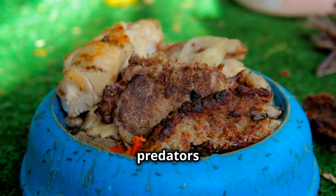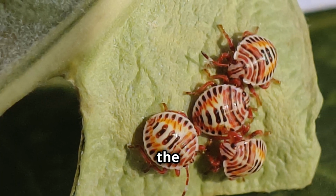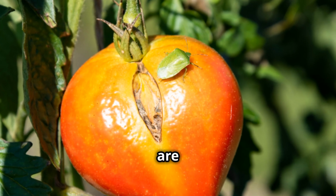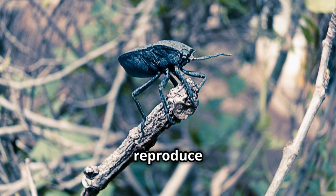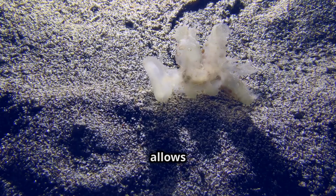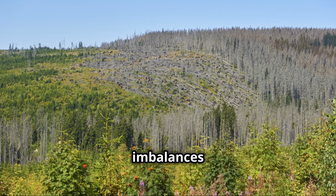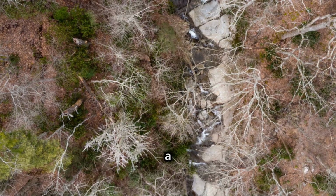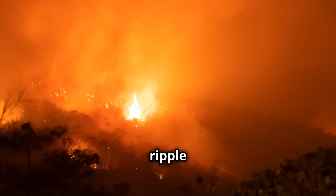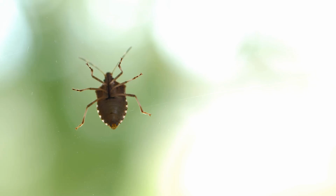While these natural predators provide a level of control, their impact is often insufficient to curb the explosive growth of stink bug populations, particularly in areas where they are not native. Their ability to reproduce quickly, coupled with a lack of natural enemies in their introduced range, allows them to outpace the efforts of their predators, leading to the imbalances we see today. It's a stark reminder of the interconnectedness of nature and the ripple effects that can occur when these delicate balances are disrupted.